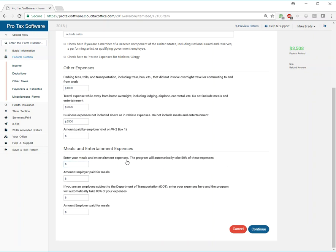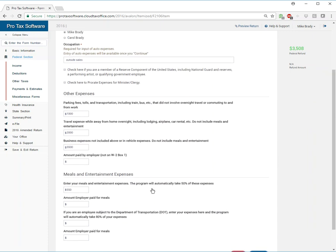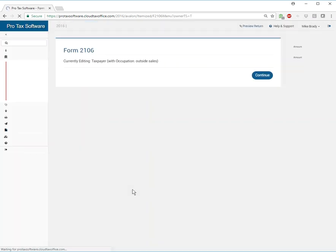Enter your meals and entertainment expenses. This program will automatically apply the 50%, so don't apply it yourself. Put in the 100% of expenses, $550, and it will cut it in half automatically. Amount your employer paid for meals, nothing. If you're an employee, a department, nope. And employer paid for meals, nothing there. So with that being complete, we go ahead and click continue.